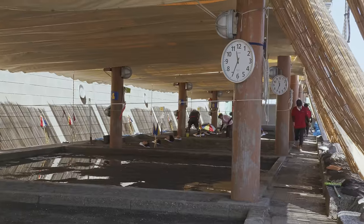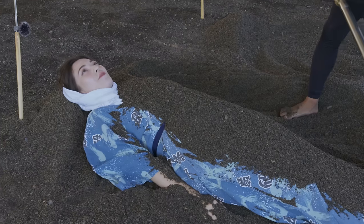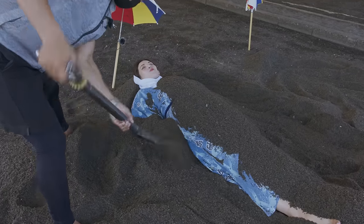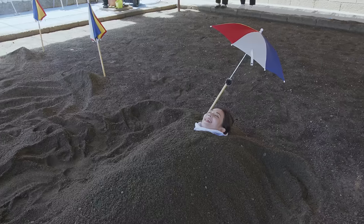This is a new experience for me. It's also, the sand is really heavy. I feel like I have a weighted blanket on top of me. I think after a few minutes, this is gonna get pretty stifling. Can you see me sweating? I can feel the sweat dripping down my face.